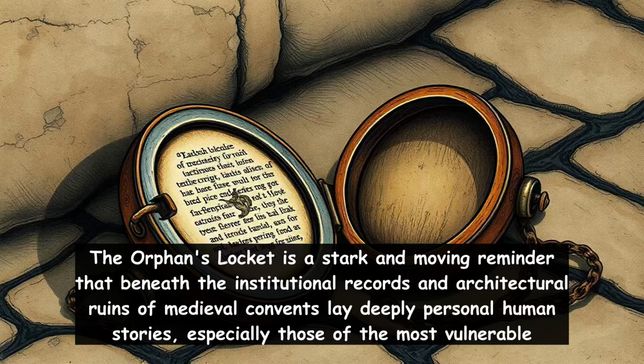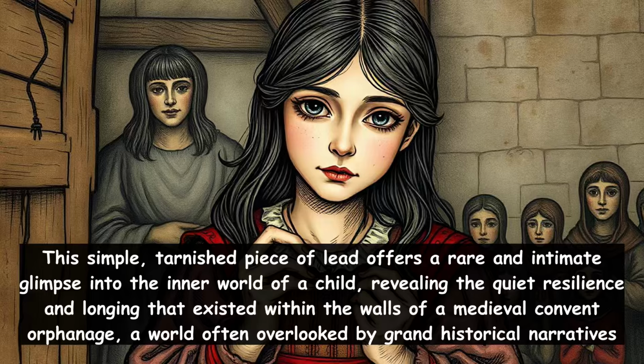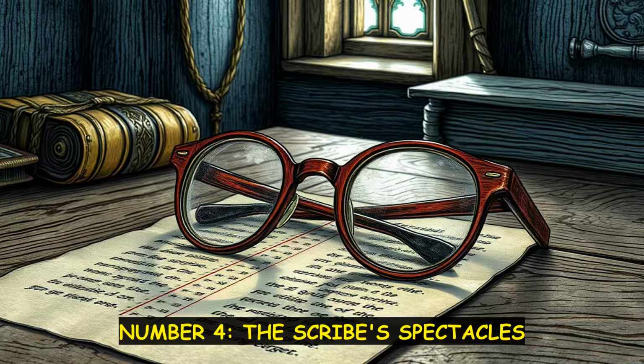The orphan's locket is a stark and moving reminder that beneath the institutional records and architectural ruins of medieval convents lay deeply personal human stories, especially those of the most vulnerable. It forces us to acknowledge the hidden emotional landscapes, the quiet sorrows, and the enduring human need for connection and memory, even in the most austere of environments. This simple tarnished piece of lead offers a rare and intimate glimpse into the inner world of a child, revealing the quiet resilience and longing that existed within the walls of a medieval convent orphanage, a world often overlooked by grand historical narratives.